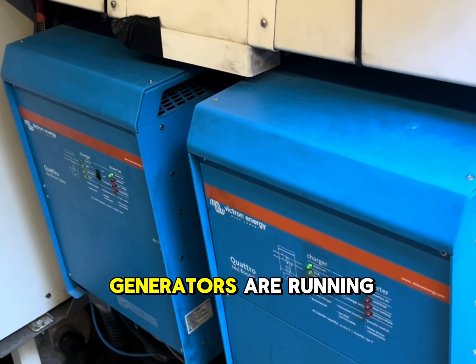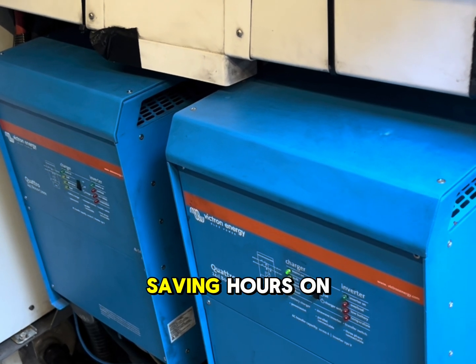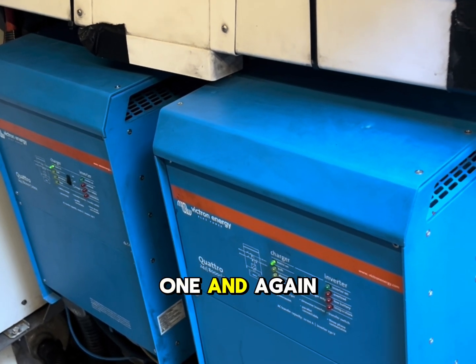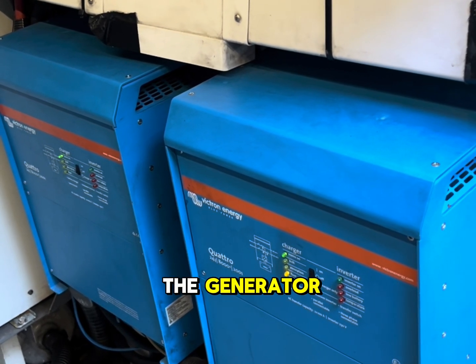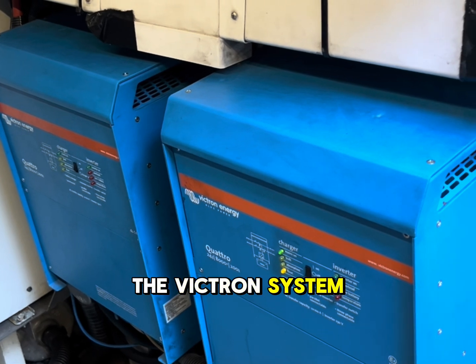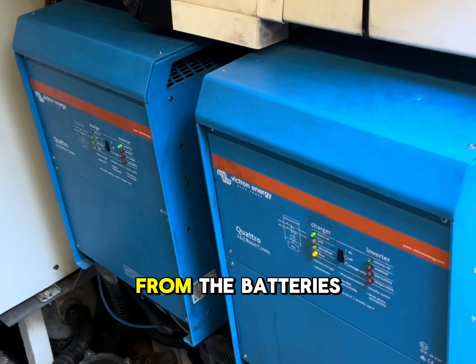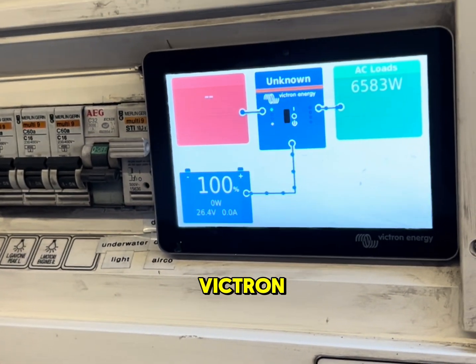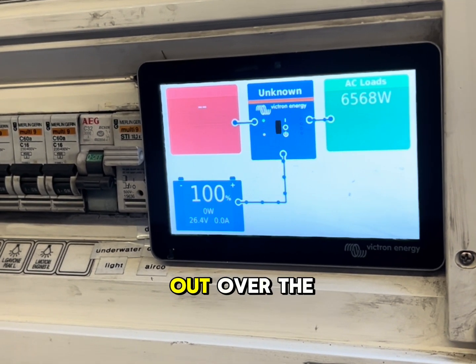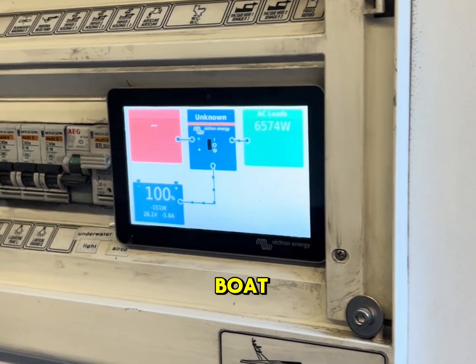Also, when the generators are running, we can run the boat on one generator, saving hours on the other one. And again, when we exceed the power of the generator, the Victron system kicks in and supplies the additional amps from the batteries, and this has been a really great tool for us. Little display over here on the Victron, and it can also be read out over the internet remotely, so that you always know what's happening on the power side of the boat.